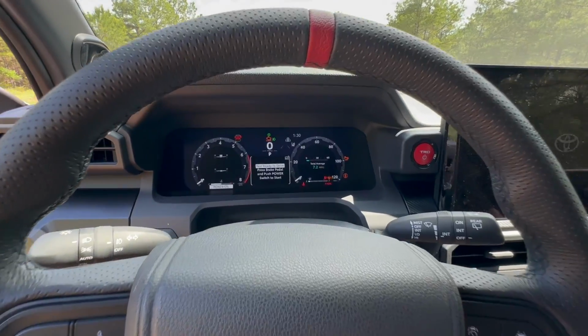With that new powertrain too, if you're looking to tow more, this old girl behind me can only tow 5,000 pounds max. The new one can tow upwards of 6,000 pounds. Now, the next thing is modern tech.